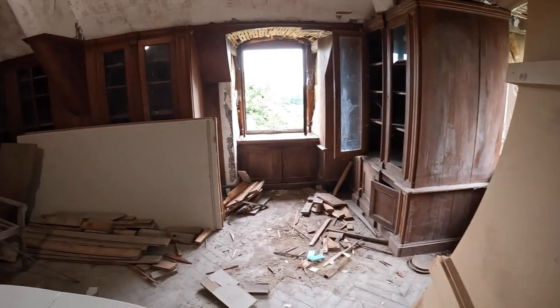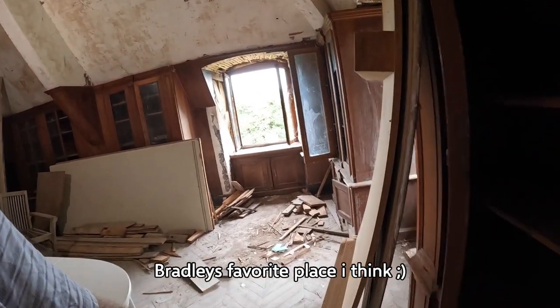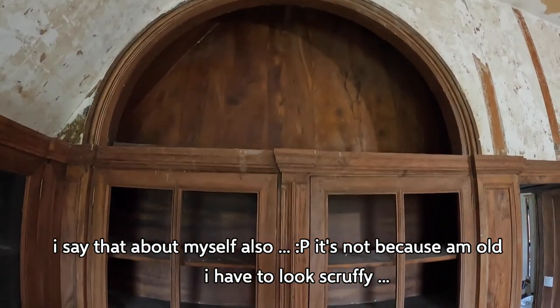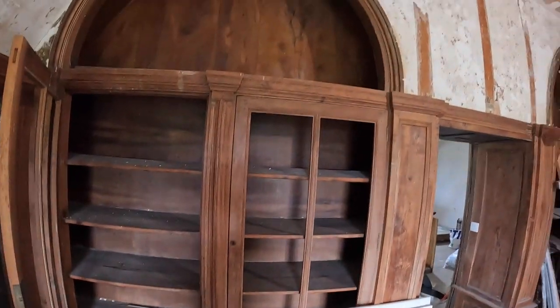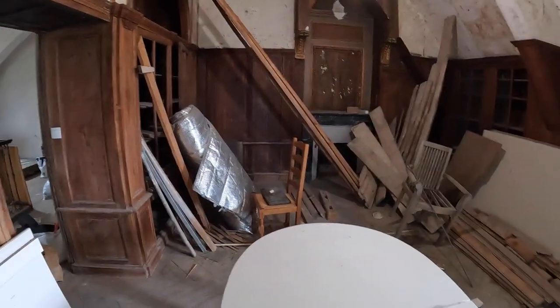Okie dokie. They're lovely. Library. It's not because something is old that it has to look like that. And we restore that all lovely. Let's clean this up and see how far we get.